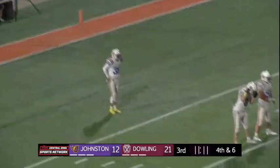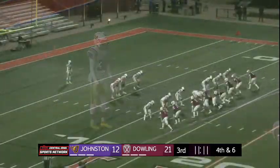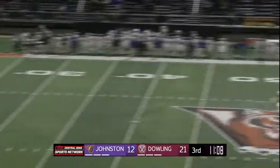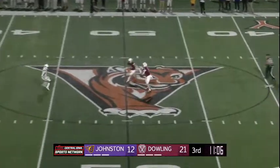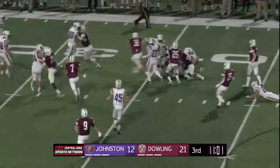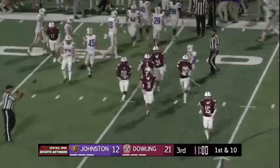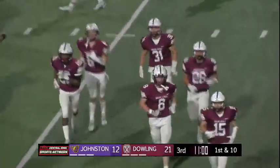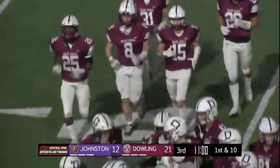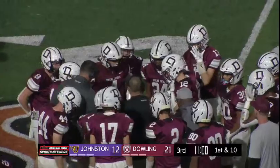Dowling leading 21-12 here on Iowa Catholic Radio and CISN as we simulcast our radio broadcast with their live stream broadcast. Here's the punt by Johnston, and Will Saffers from his own end zone on the hop. It's taken by Dowling Catholic on the return. That is Cooper Nicholson, and he gets across the 40 down into Johnston territory at the 36-yard line. Maroons are going to have excellent field position here, Matt. With 11 minutes to go, third quarter, Dowling up 21-12. Dragons have scored on a touchdown, a field goal, and a safety in the first half.